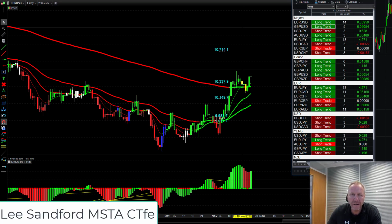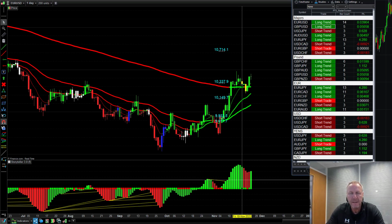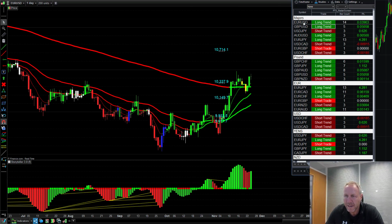Let's take a little look at the euro dollar because this setup came together so nicely. We're also going to look at the stock market indices as well. Just on the right hand side here, we've got our Pro Trend System strategy running very nicely. We had a nice buy signal down at these lows here at 99.33ish. It's up 395 pips.